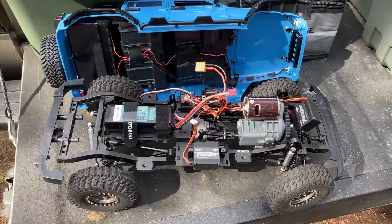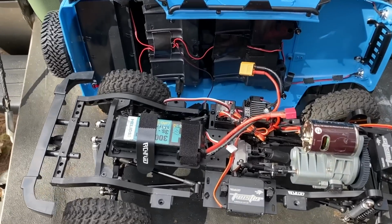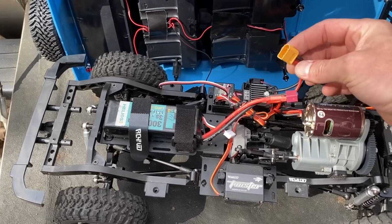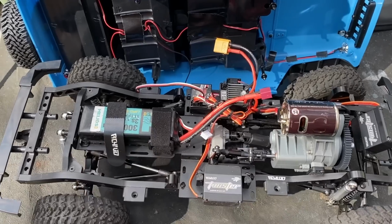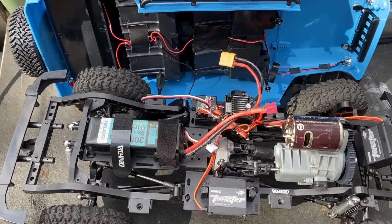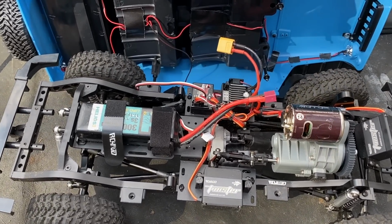Well, not going to be driving the cross country. I forgot the battery adapter. Oh, crap. Yeah, the RC4wd switched to these, the XT60s. And the adapter I got for the SCX10 will work from a Deans. And I actually have a new Helios battery with an XT60 on it. And I forgot completely about that. Well, I guess we'll drive our 4Runner next.